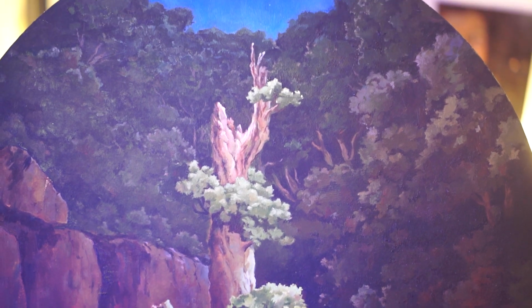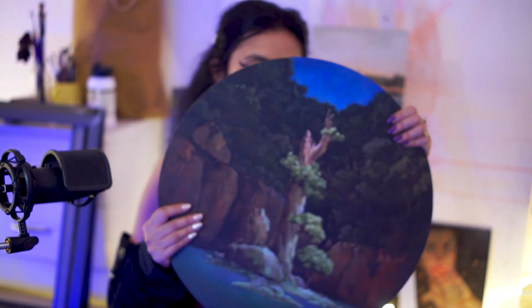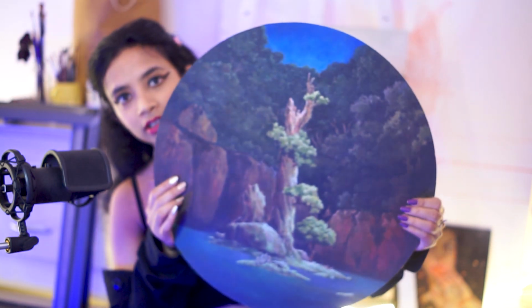So this painting is finished, but still the varnishing is left, and I wanted to talk about glazing and varnishing as well. So I will make another video on that. So this was the first one, the Studio Ghibli work.